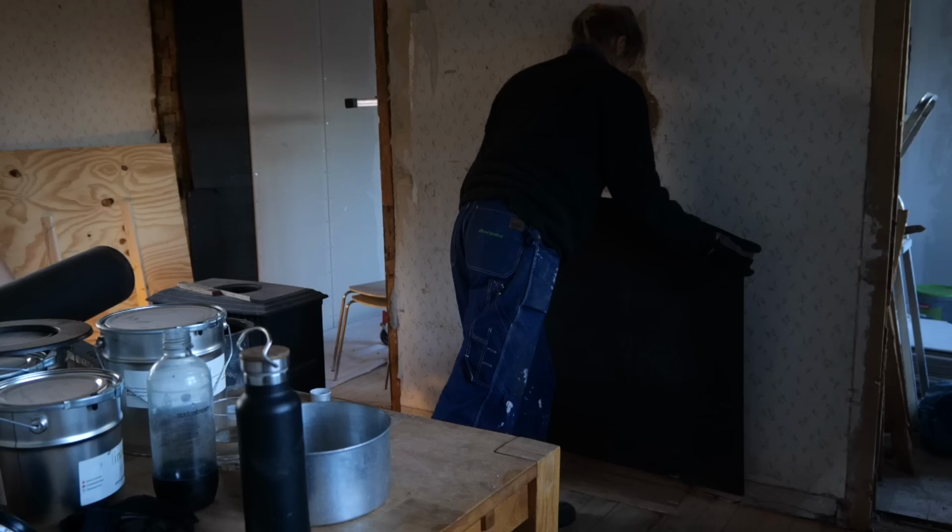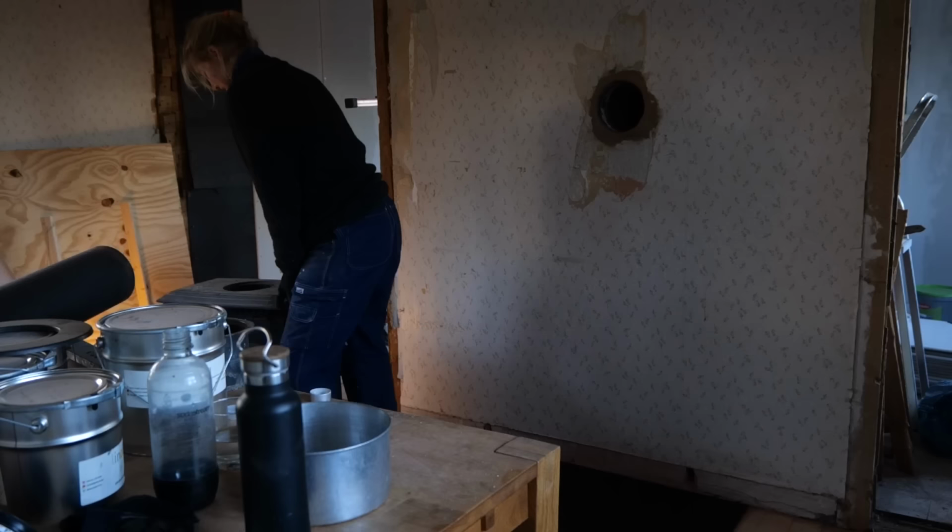I guess it's kind of classic to wait until the last minute to do things that you really need to do. And that's what I did with the fireplace, because I only installed it when it was actually really cold outside, and I really had to because I had no other way of heating the house.